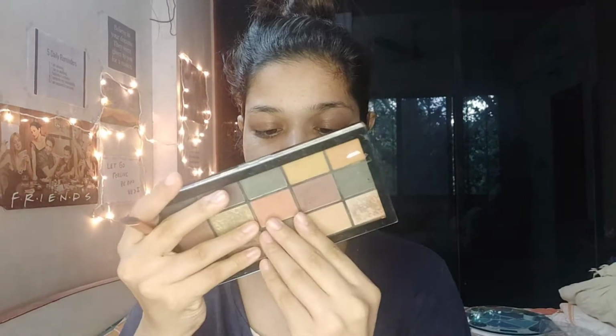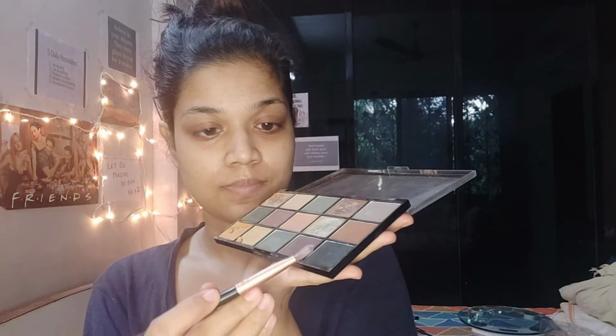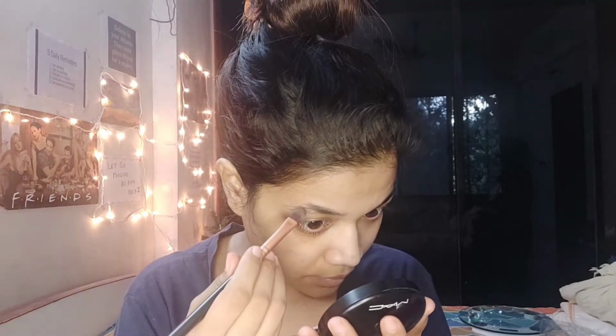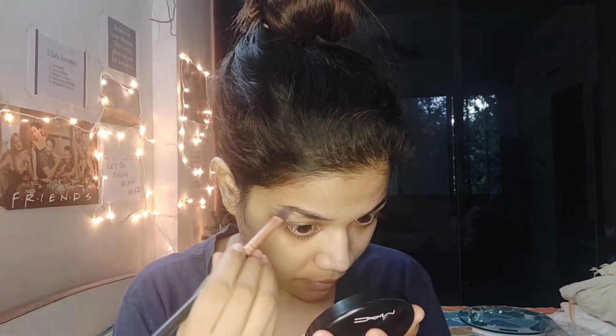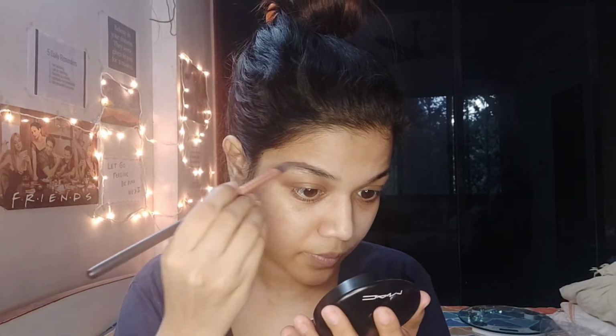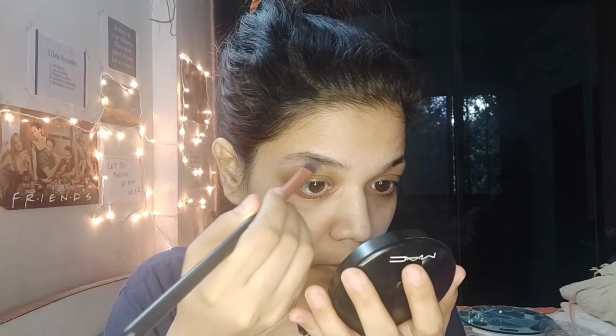So next I'm going to start with my eyebrows, which is the most important step for me. This is the Makeup Revolution palette that I'm going to use, and I'm going to use this shade, which is not exactly dark black. And I'm going to take a tapered brush, which is basically an eyeshadow brush, but I really like to use this in the last minute when I have to just quickly do my brows and I don't have time to precisely do it. And this is what I'm doing, roughly just filling my brows.